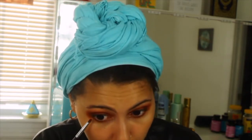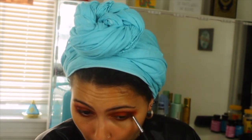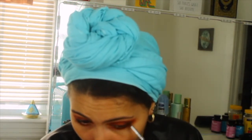And then I'm also going to go in with... No, actually, I'm going to go in with the reds first. Those two reds that I used up top here, the light and dark ones. And that dark one, I'm going to keep on the outside mainly. I go right there. Yep. Just like that. And I'm thinking for the orange, I'm going to go back and fill in myself. I'm going to put that on to bring those colors up even more, all over my lower lash line.